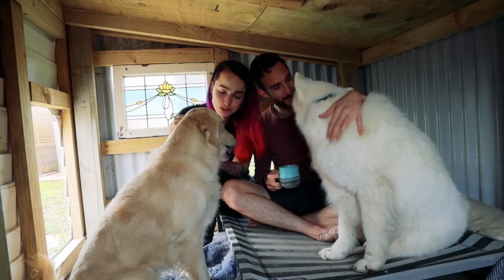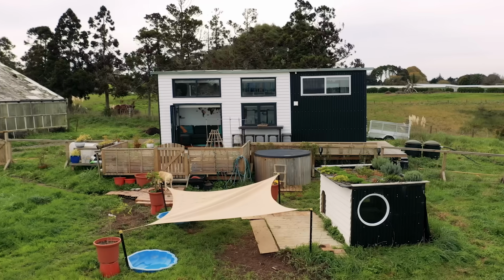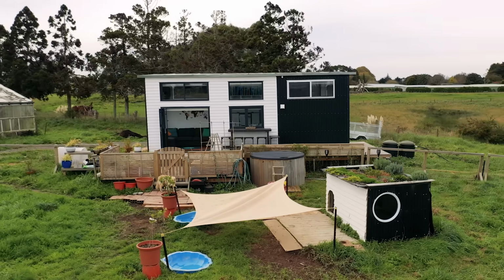And stained glass windows as well, that's luxury. Those are from a demo yard, and then the cladding on the outside of that is the offcuts of our house. Great. So matching as well then. Yeah. And the style of the house is really interesting. Can you tell me a little bit about the design?